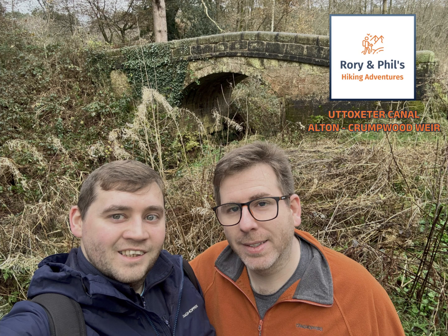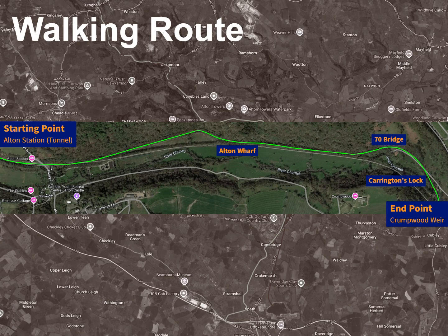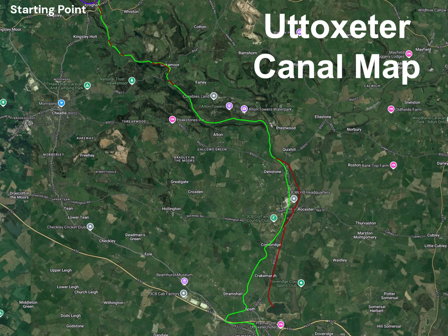Today, you join us following the Uttoxeter Canal in Staffordshire. Here, you can see a map of the original canal's route, where it started at Alton Wharf as an arm of the Carrington Canal, which then fed down into Uttoxeter.